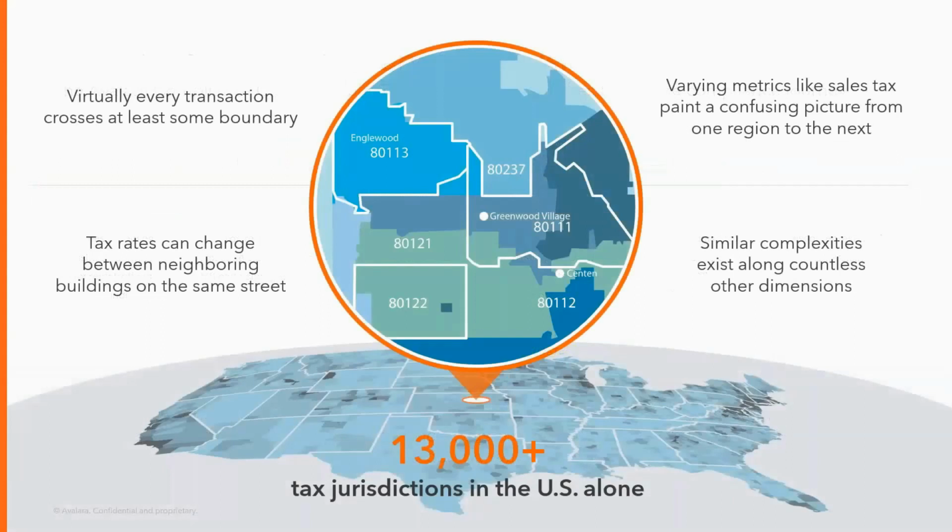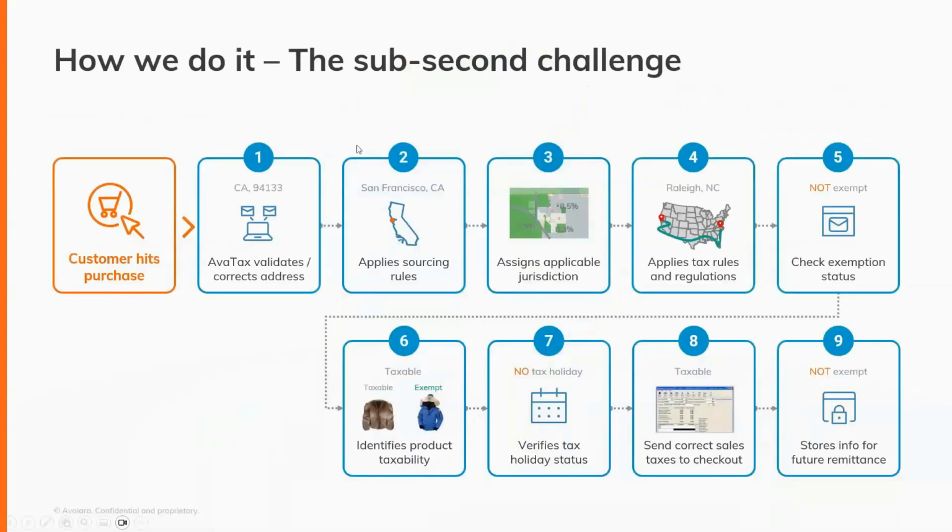Don't want to spend too much time on this, but 13,000 sales tax jurisdictions within the US alone. Here in Greenwood Village, Colorado, you and I could be next door neighbors paying different tax rates. So relying on the zip codes alone is not accurate enough. They were intended for USPS delivering mail, not for sales tax. So Avalara relies on the latitude and longitude of where exactly a product is getting shipped to, not necessarily the zip code. So you get a much more accurate determination.